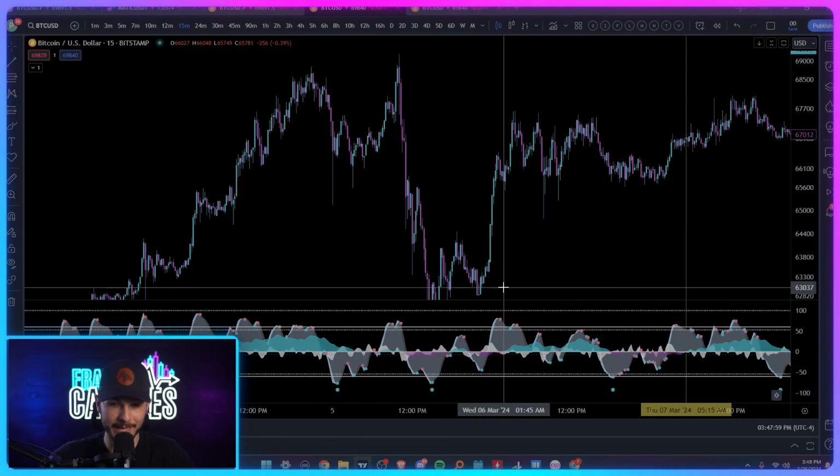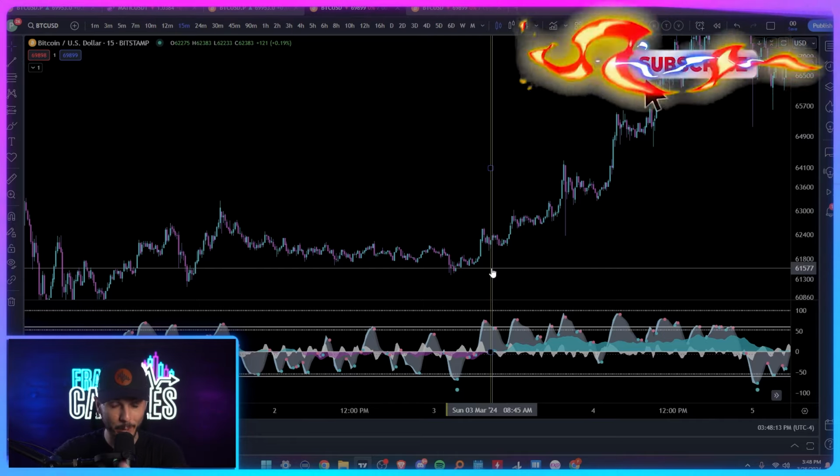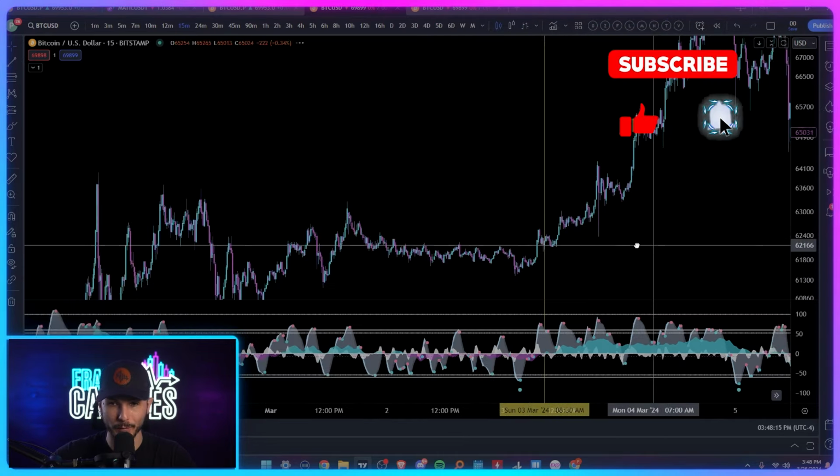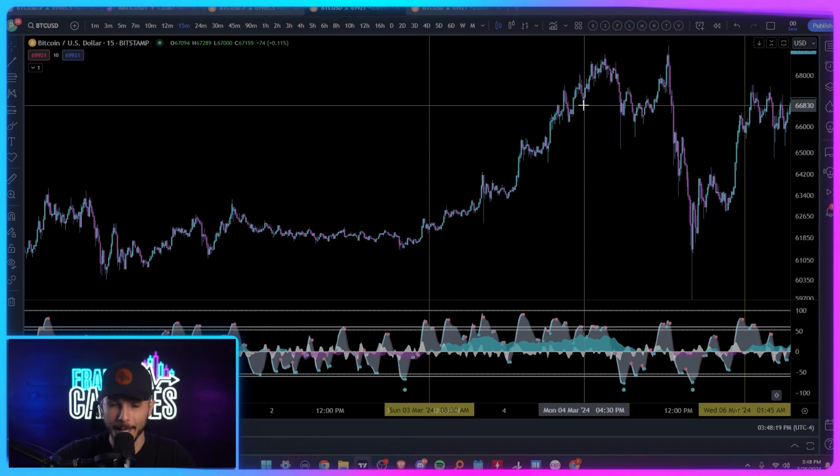Money flow crossover into the green right here once again. You wind up getting another push up of about 2.8%, so on and so forth, right? Anytime you see these money flow crossovers, this does indicate the trend is likely to continue up, based on the time frame you're looking at. So if you see a 15-minute money flow crossover into the green, you're expecting somewhat of a trend to the upside on the 15-minute. That's very important that you're paying attention to the time frames, right?